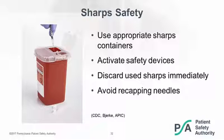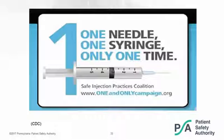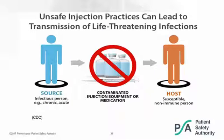If they are set down to be discarded later, there is chance of somebody else injuring themselves, and we do not recap needles. Another part of this is the one needle, one syringe, one time practice, and that's part of the CDC's One and Only campaign. There have been some outbreaks associated with people reusing syringes and needles, so it is one new needle each time for each patient. Unsafe injection practices can lead to the transmission of life-threatening infections.